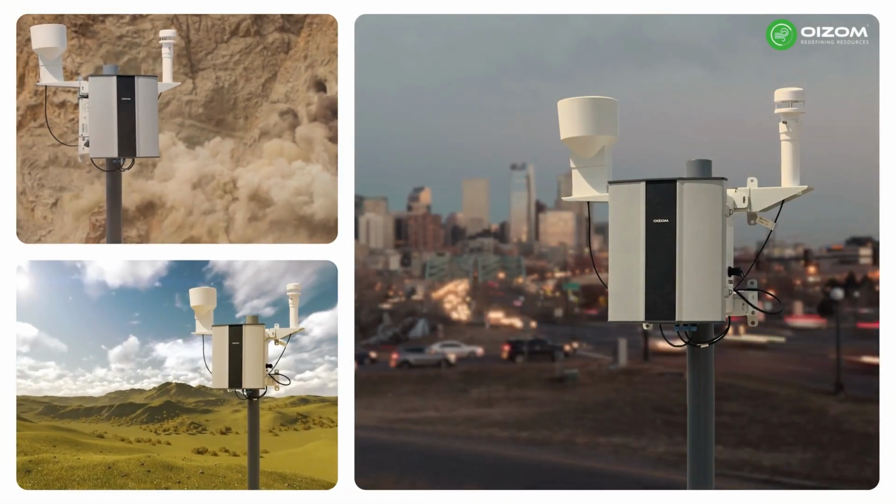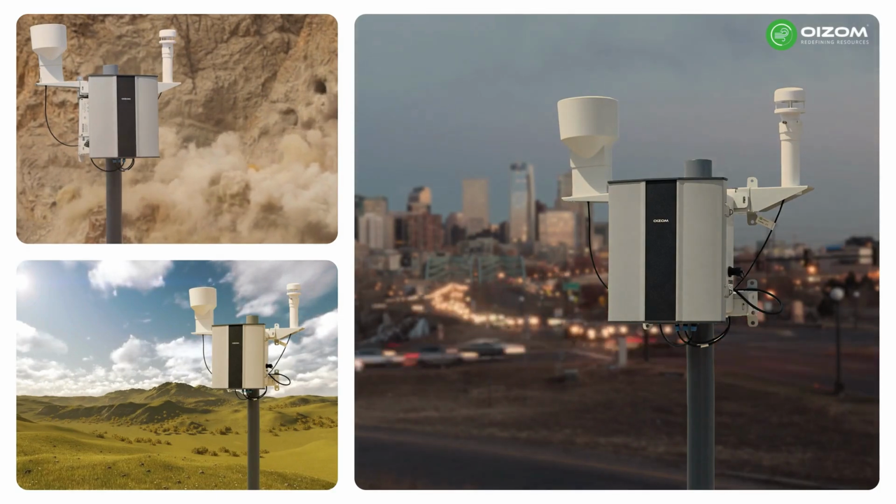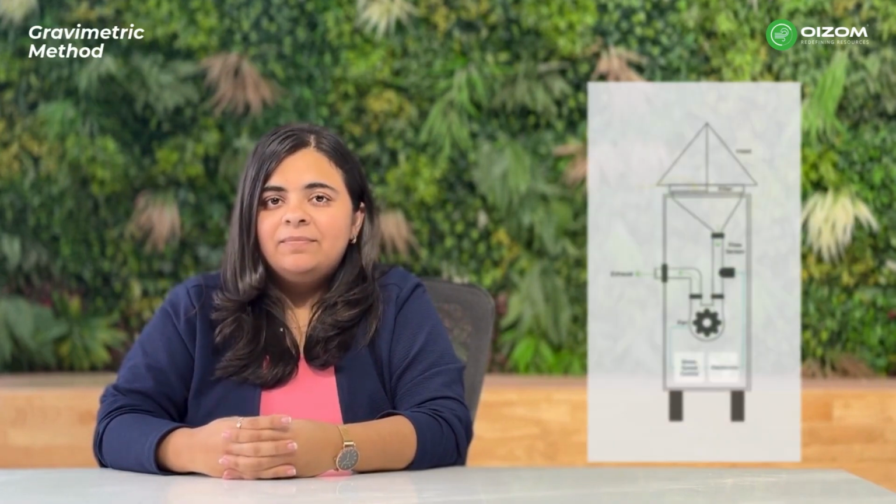But how do we accurately measure PM2.5 around us? Let's explore how air quality monitoring systems detect PM2.5. There are several methods to monitor PM2.5 in the air, each with a unique approach to measuring particulate matter. Let's break them down. Gravimetric method.